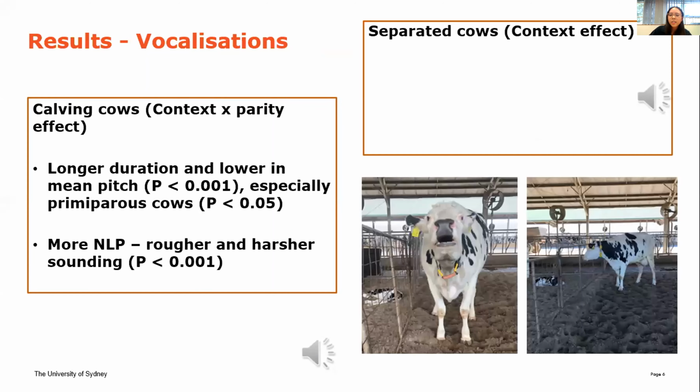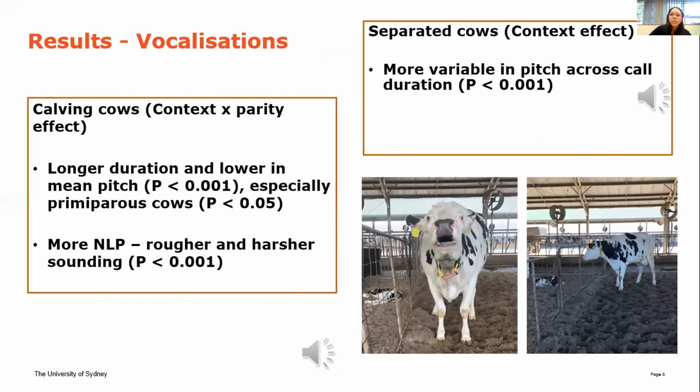In comparison, the separated cows, there was a context effect, but there was no parity effect. Their voice was more variable in pitch across the call duration, and they also had a higher maximum pitch in their call, and it sounded something like this.